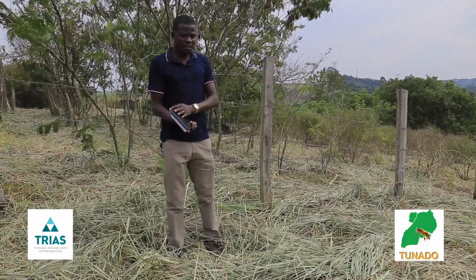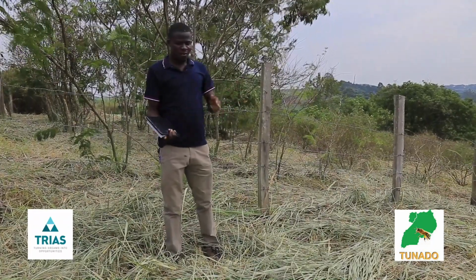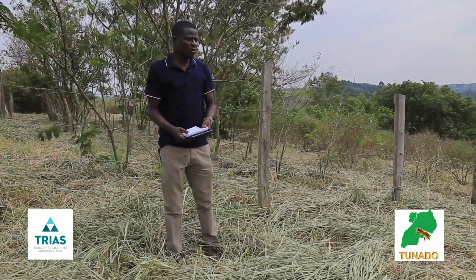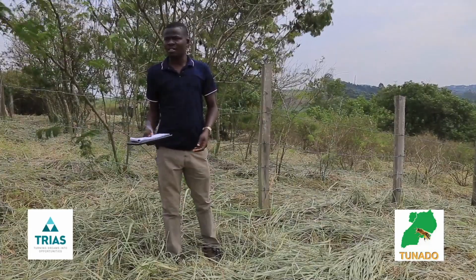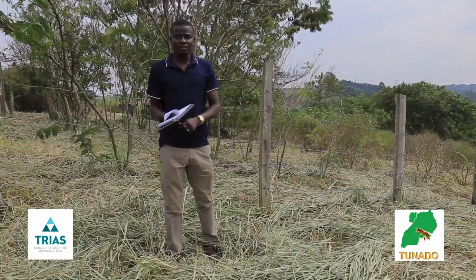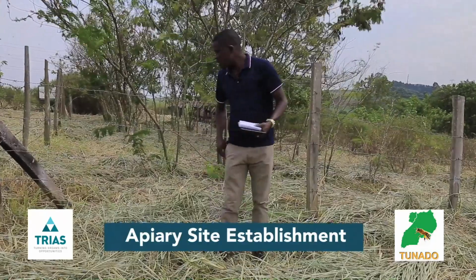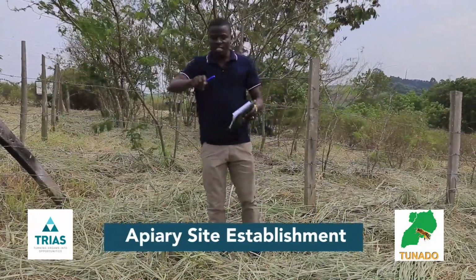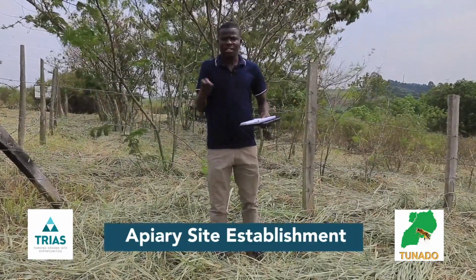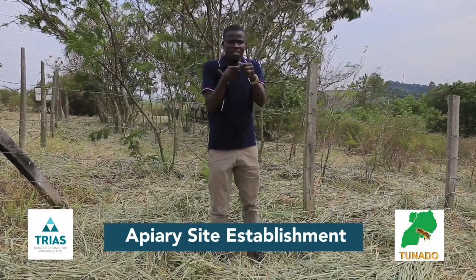Then other hives we have is the Kenya top bar hive. That one is common. We are going to see them. Then we have the modern hive, the Langstroth beehive. Those are the hives you can consider, but they should be baited, ready to attract bees, and they should be habitable. They should be clean. The entrance holes should be cleaned with small sticks, probably the size of a pen. When you're siting, make sure you clean your entrance holes, because when you're drilling in the carpentry workshop, some kind of sticks will remain and bees cannot enter.